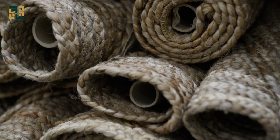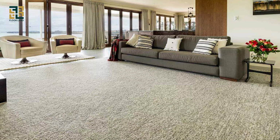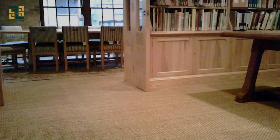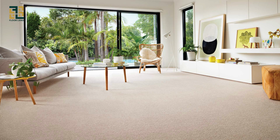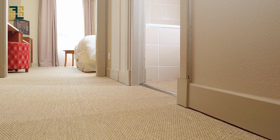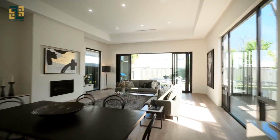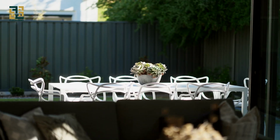Where to use Sisal carpets? So, where can you use Sisal carpets? The beauty of Sisal is its versatility. From living rooms to bedrooms, hallways to staircases, Sisal carpets can be used in virtually any room of the house. They also make a stylish addition to offices, hotels, and other commercial spaces. Whether you're looking to add texture to a contemporary space or warmth to a traditional setting, Sisal carpets are the perfect choice.